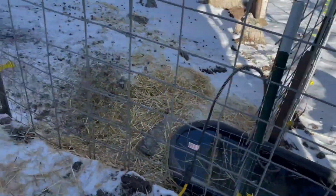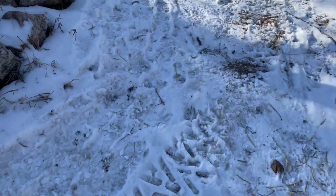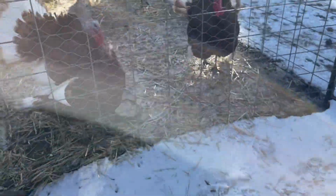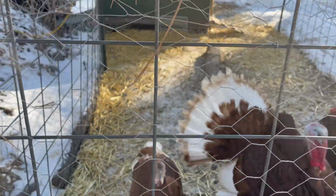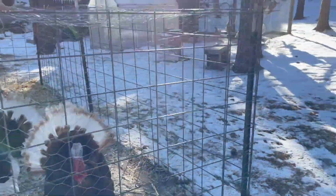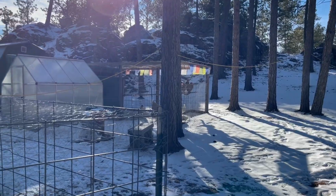And the turkeys are all clean, as much as can be with it frozen. They tend to poop on the backside of the log, and then it freezes and you can't get it up. So we've got it cleaned up as much as possible over there. And they're strutting their stuff, as always. And the chickens are miffed because they're in the coop. But if I open the door, they won't come out right now anyway, because it's too cold and they don't like the snow.